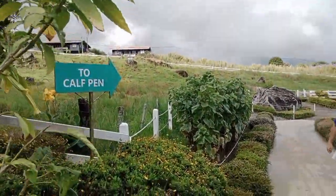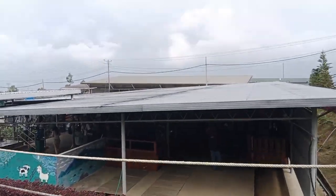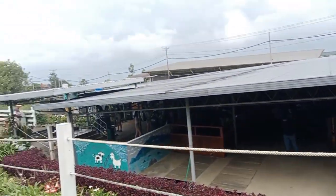So this is the cow pen. Oh, look at those baby cows over there with a bunch of tourists. Let's go near them.